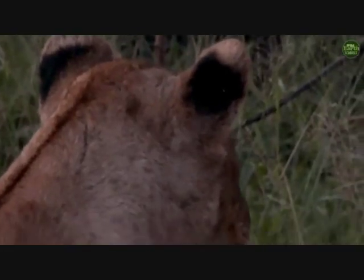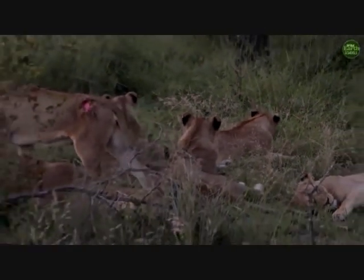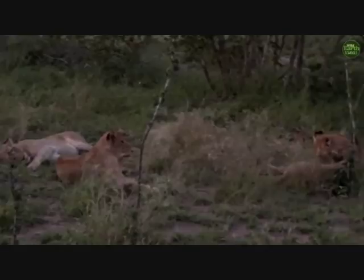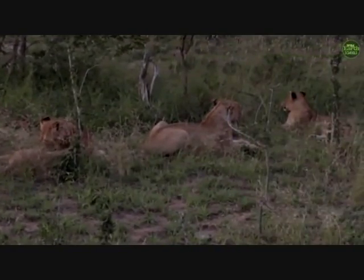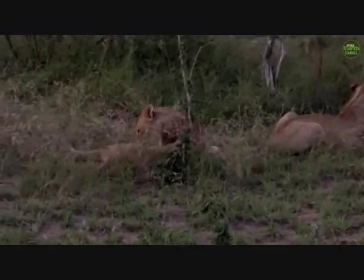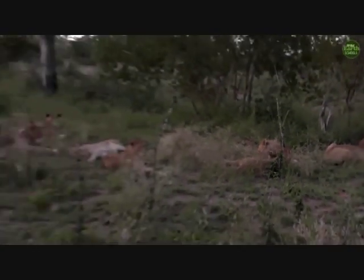You can see how they're listening carefully. I'm also listening carefully. The lions are also listening carefully, because if the leopard catches something, the lions, being bigger than the leopard, will go steal it from it if it is a leopard. So everyone's listening carefully now. I hope you guys are listening carefully as well.